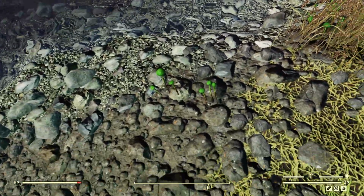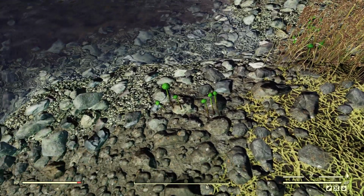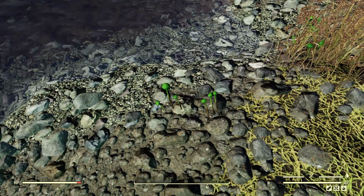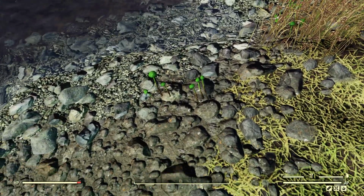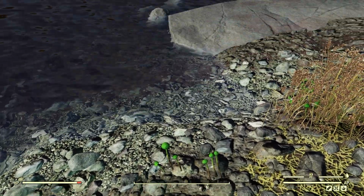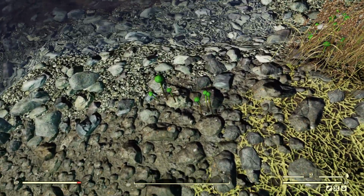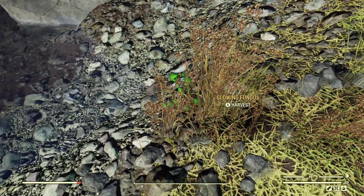So I was here just the other day, so I picked up this little patch here. We talk about resetting our game all the time. When you reset your game, you're picking up 250 items. Again, it's not just junk items that you pick up, but also crops, stuff like this, right? Sometimes that happens as well. Now, there's usually a cooldown, but I have been sticking to the same public server for the past little while, so these still have yet to grow back. It's quite funny, actually. And there's our glowing fungus there.